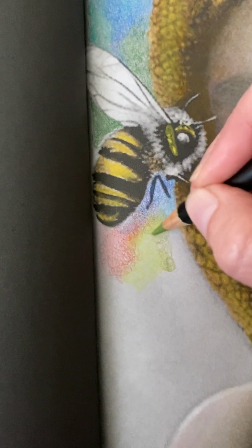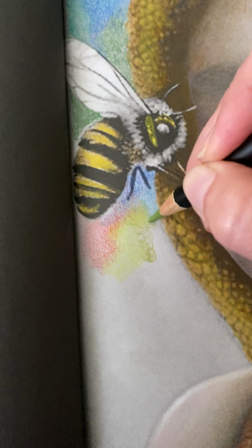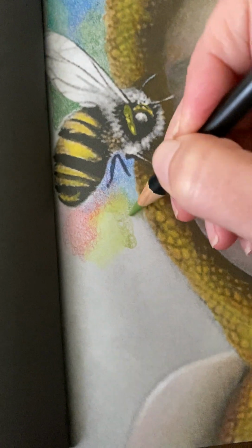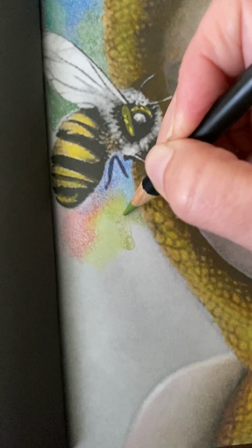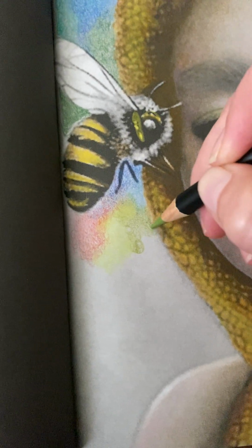And the trick to making it look more like a watercolor wash is really overlapping those colors and going in smoothly with the light hand, overlapping. Nice and easy, slow circles. I know I say it a lot, but that's the trick to it.